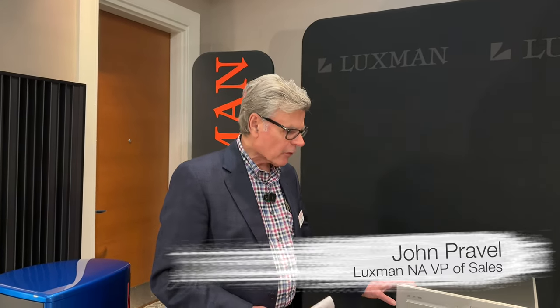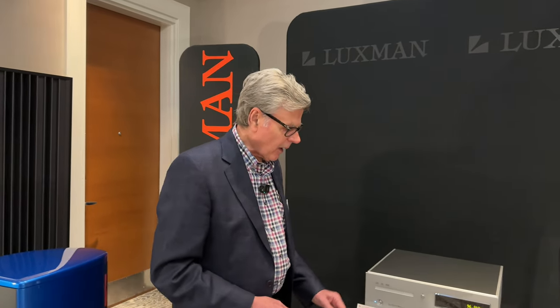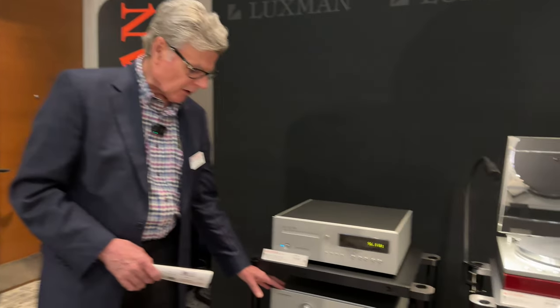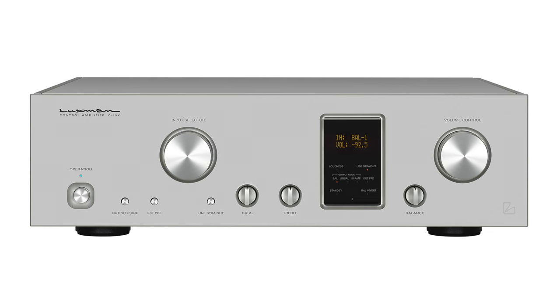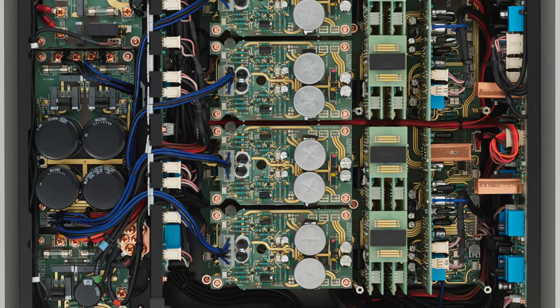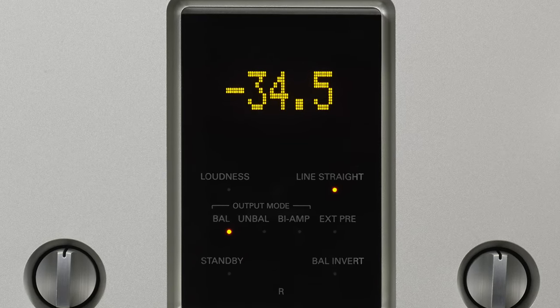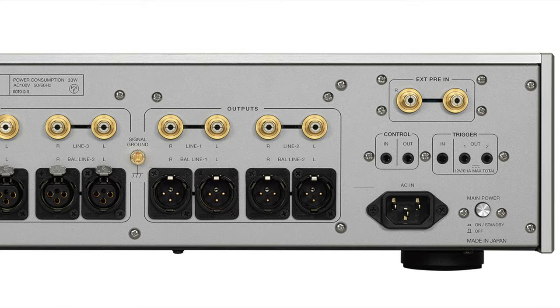Well, we're introducing some new products at Axpona 2024. This year, we have our brand new flagship preamplifier, the C10X, which features a radically different distortion reduction circuit, as well as a very new volume attenuator called Lakua EX. The sound quality is amazing.